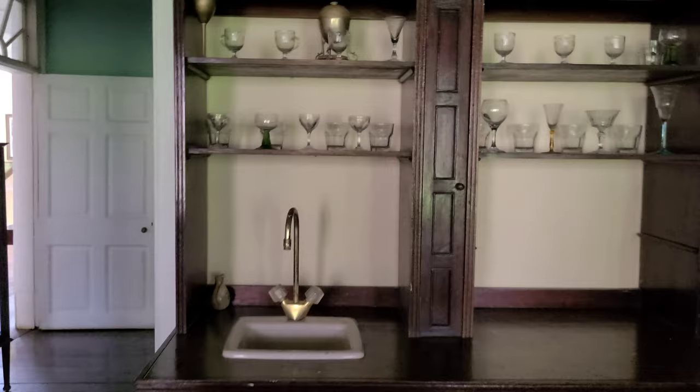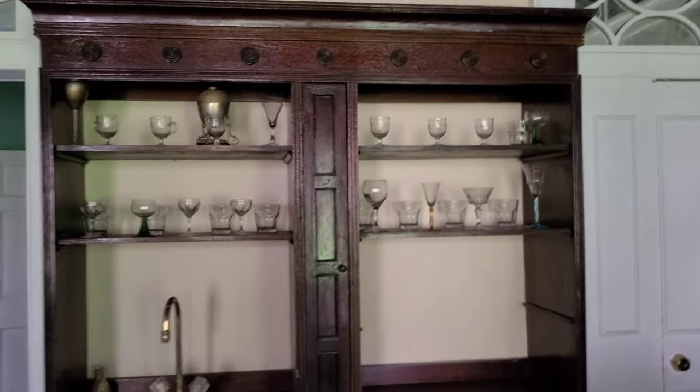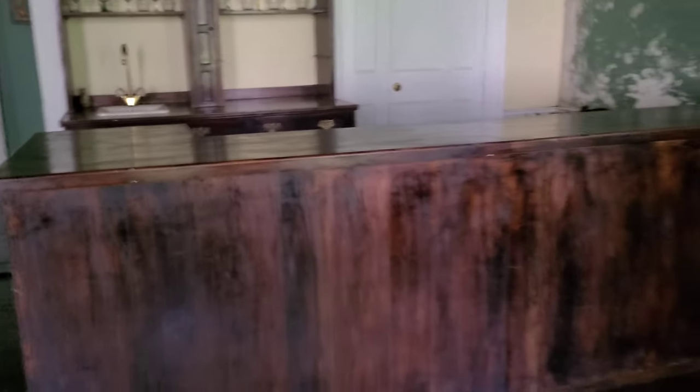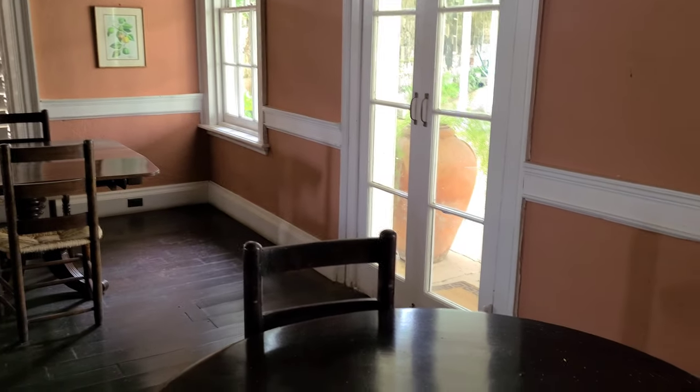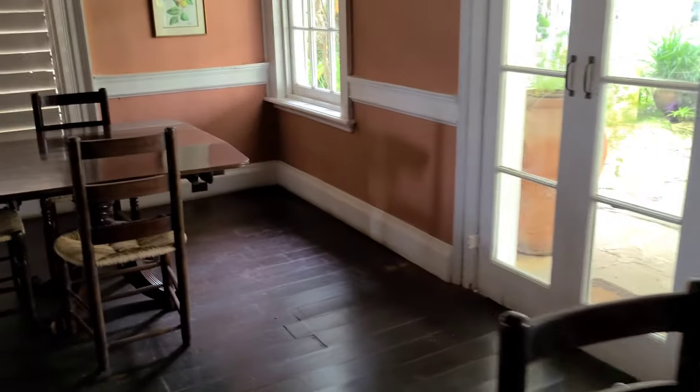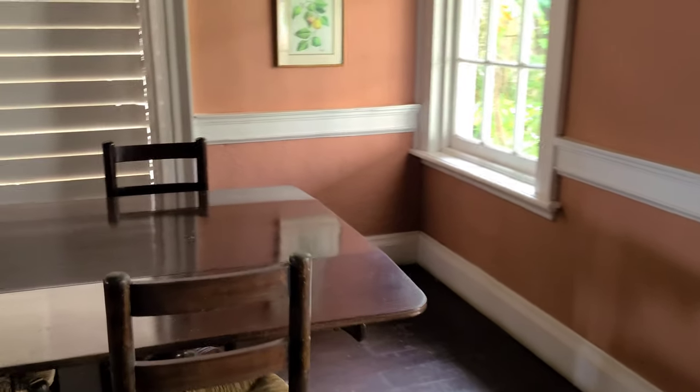In this area, guys, this looks like a mini bar kind of thing. So here you have a few wine glasses and a little mini counter. And then in this section looks to be a dining room. So I guess this is the dining room.